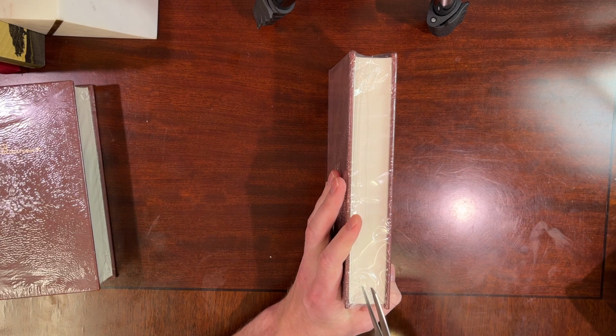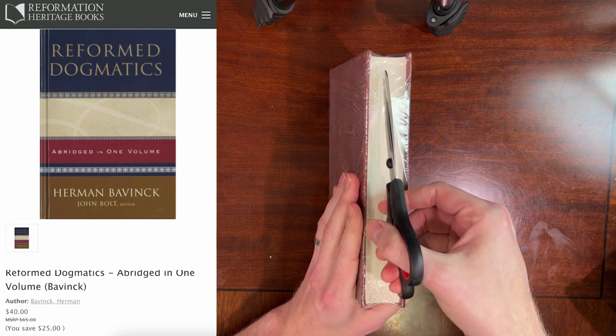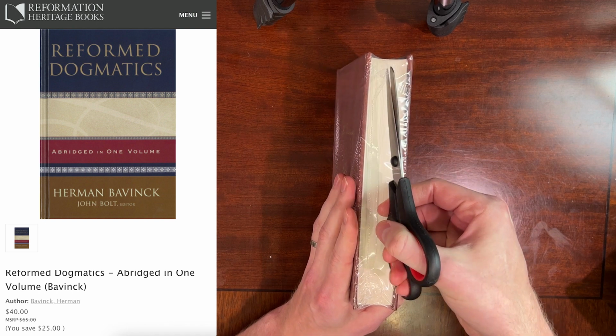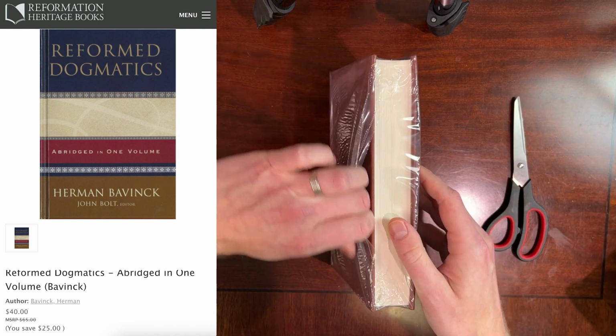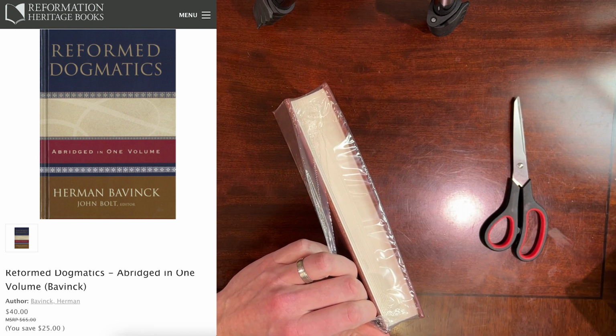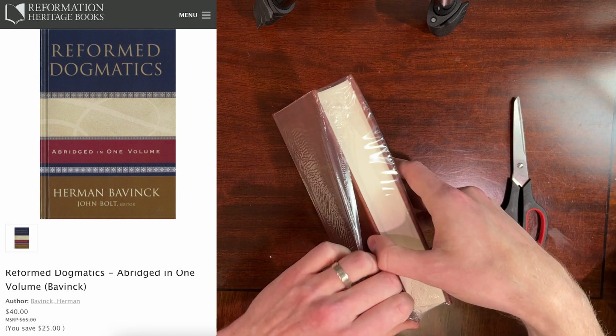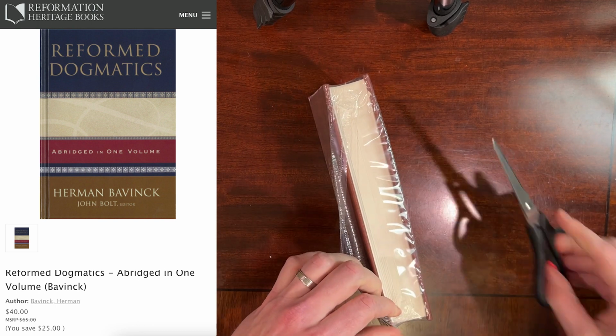And so most notably, these four volumes have been abridged and published by Baker Academic. That version came out in 2011, and so you can get that edition. It's 864 pages, so all four of these volumes abridged in one volume.